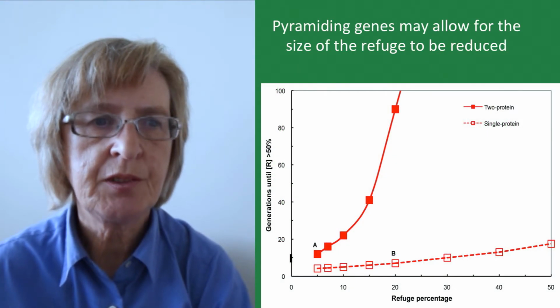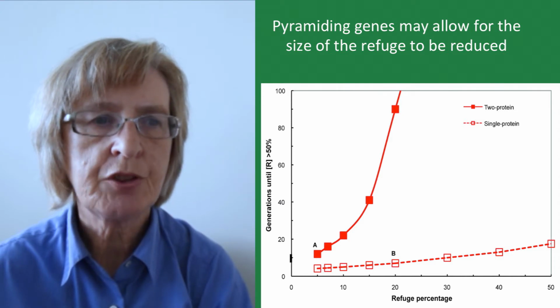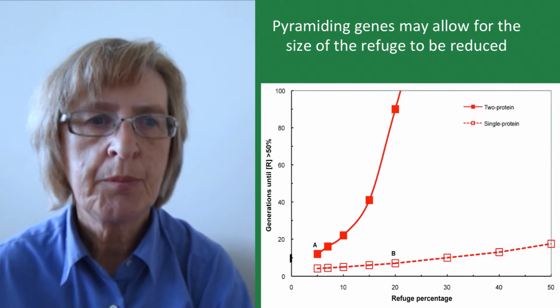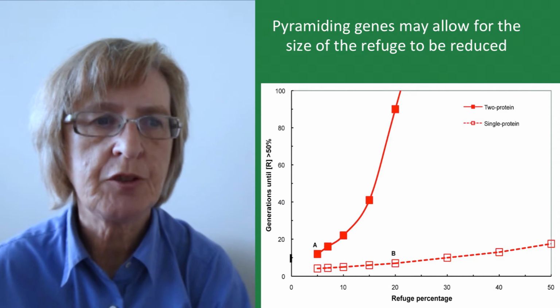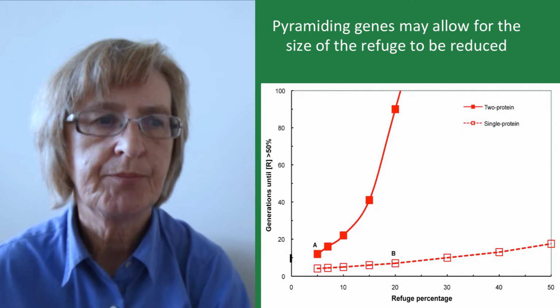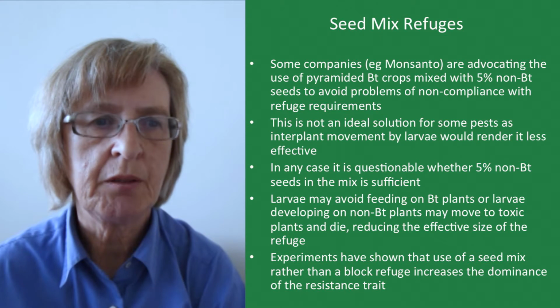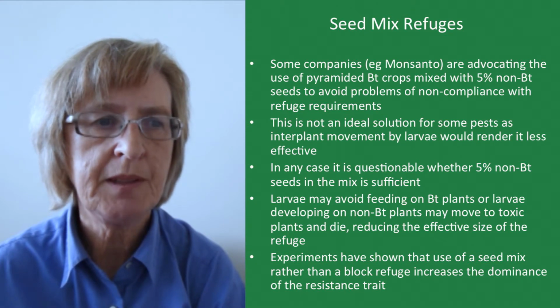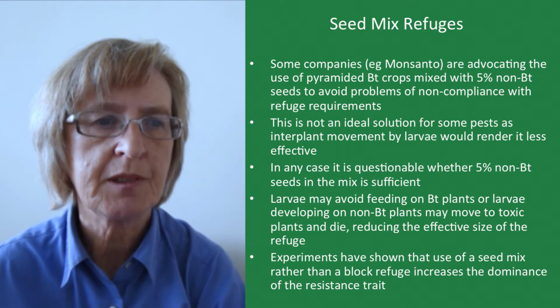Pyramiding Bt genes doesn't do away entirely with the need for refugia, but it may allow for a reduction in the refuge size. From this graph, you can see that the number of generations until resistance emerges is very much higher for pyramided genes with a 20% refuge than for the single gene crop. Some companies, such as Monsanto, are advocating the use of pyramided Bt crops mixed with 5% non-Bt plants to avoid problems of non-compliance with refuge requirements.